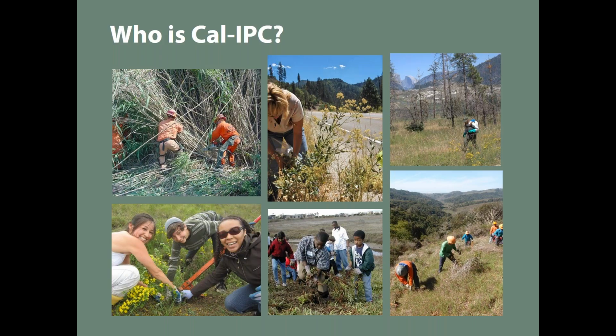So that's generally the type of mix that an invasive plant council may bring to bear. Folks working on public lands at the local, state, and federal level, private lands, and volunteer efforts.